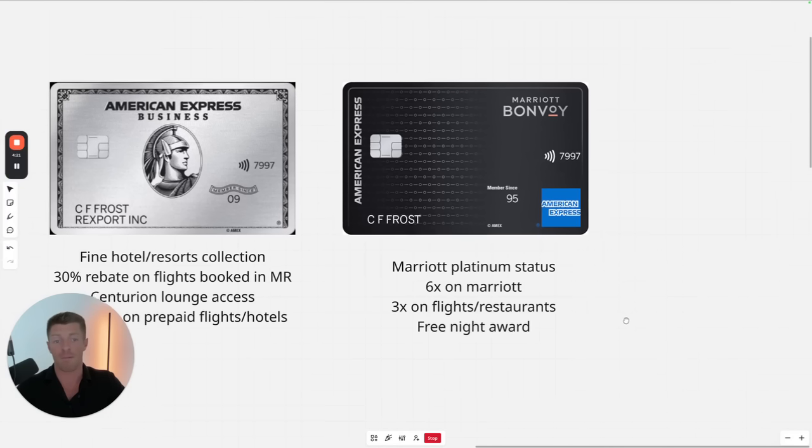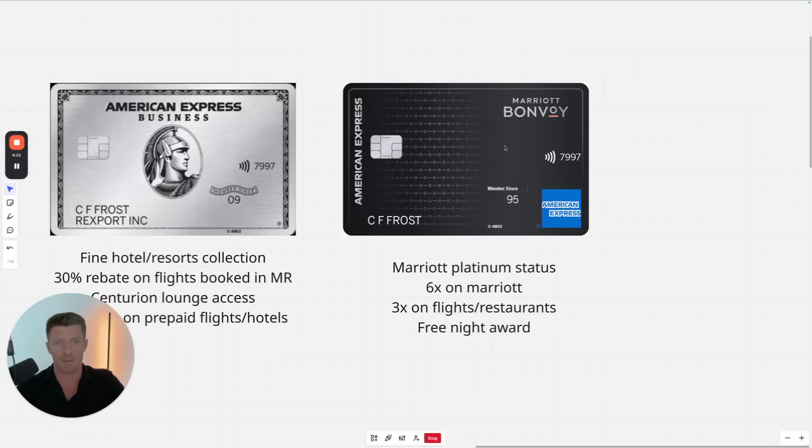Okay, one of my favorite cards is the Marriott Bonvoy Brilliant card. The reason why I love this so much is because you automatically get gifted platinum status just by holding this card. Now Amex Business Platinum does this as well, but you only get gold status. But you will have gold status with Hilton on this card as well. You get it for Hilton and Marriott. But platinum is where the real fun begins, because that's when you're going to get upgrades to suites. Okay, and that is very essential.